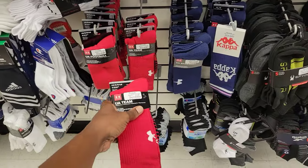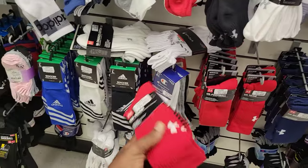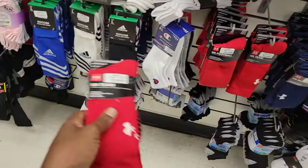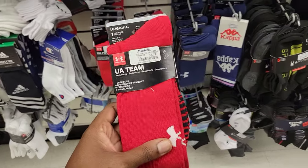They got a few of them. Last time I was able to scoop up a lot of socks and be successful was when they had the Nike socks for about the same price. We got some more socks here. We're gonna check those out, but for sure we're bringing these home.